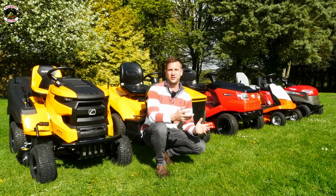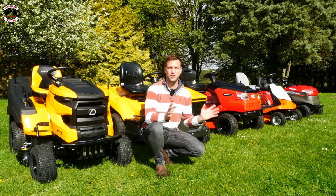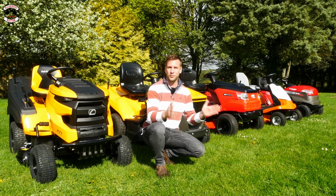£4,399. When looking at a ride-on lawnmower, in my opinion, anything under £2,000 is just not even worth considering. If your budget is below that, then probably stick to a normal walk-behind lawnmower.